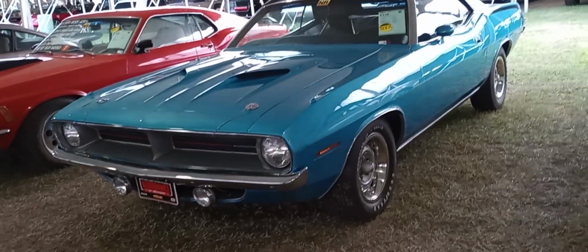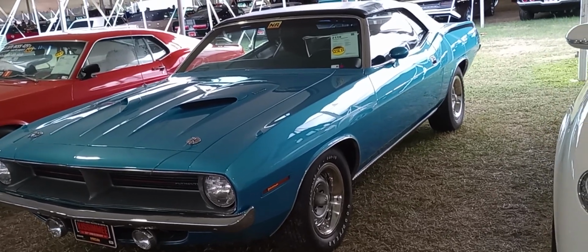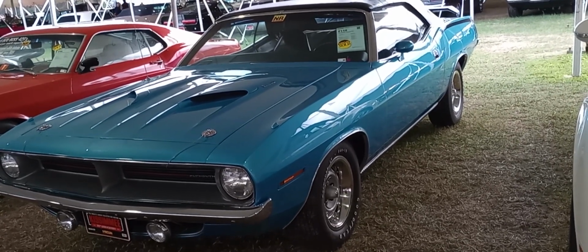So there you have it, folks. Beautiful. One of 34 B5 Blue 440 Cudas with air and completely numbers match with build sheet. It doesn't get much better than that.